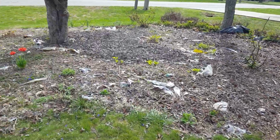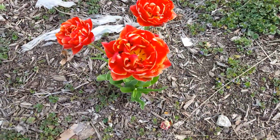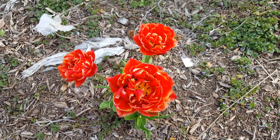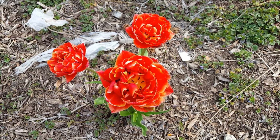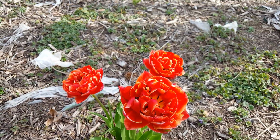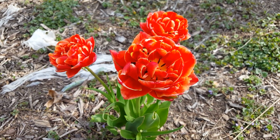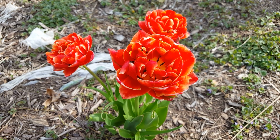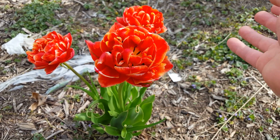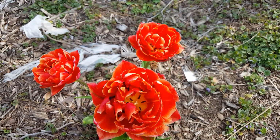And before we start sowing some more seeds, I wanted to show you guys these. I don't know what they're called, but they're tulips. I've had these for over 5 years. We'll be in this house 5 years this month. So I've had these since my old house, and they come up every year. Just gorgeous.